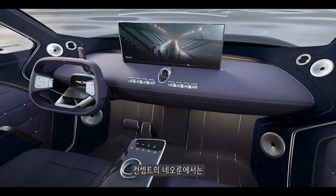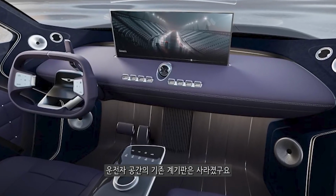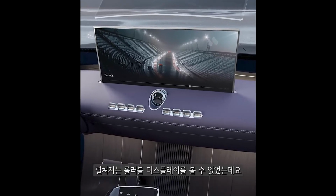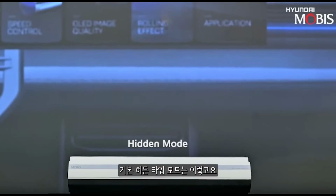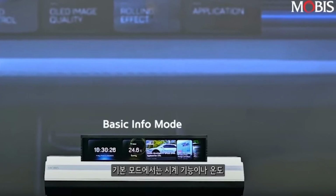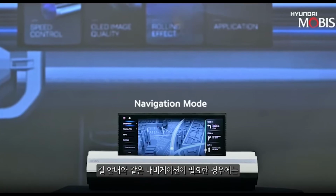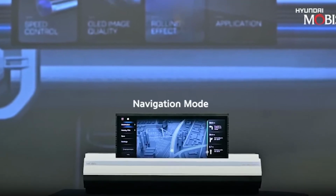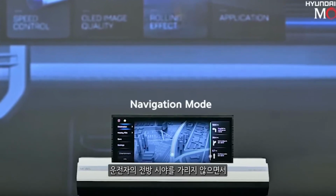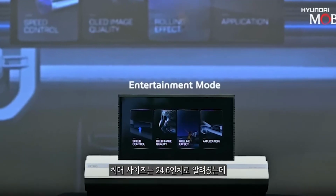In the Neo-lun concept, the traditional instrument cluster in the driver's area was gone, and there was a rollable display that folds up and down. In the basic hidden mode, it looked like this, and in the standard mode, it showed only essential information, like the clock, temperature, and other necessary details. When navigation, like road guidance, is needed, it expands to 13 inches, providing directions without blocking the driver's forward view. The maximum size is said to be 24.6 inches.